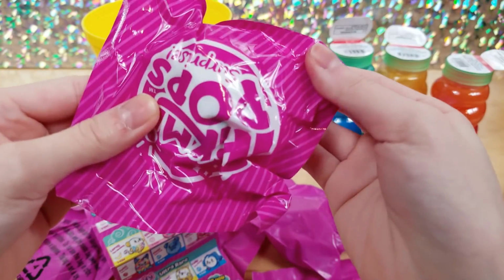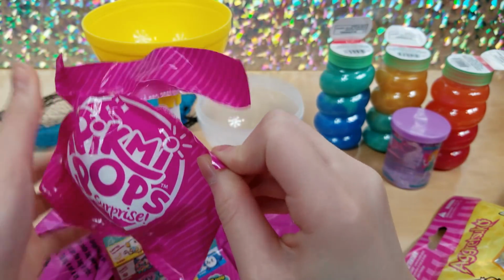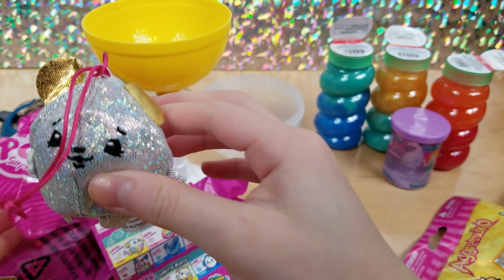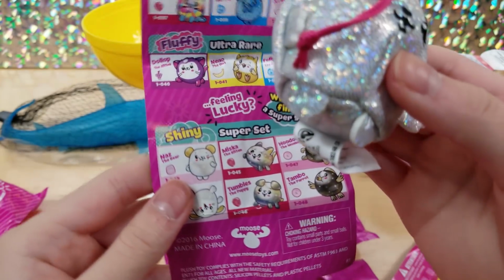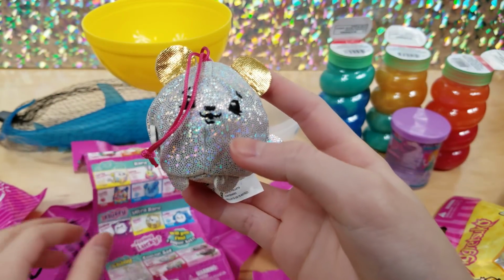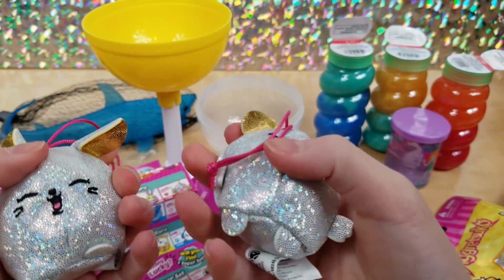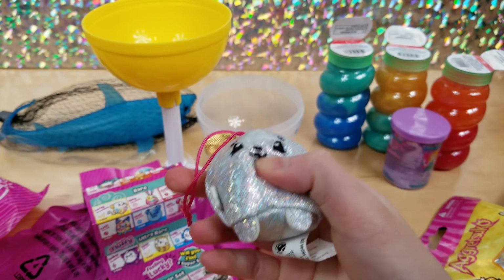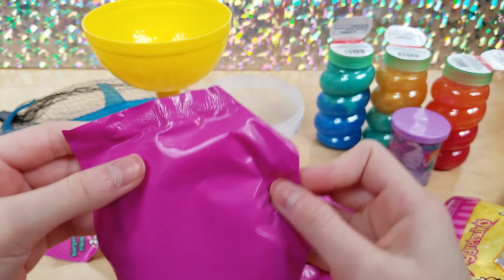And it also comes with another one. So let's see what we got in this one. So this comes with two of them. No way. We got another shiny. This is Naz the bear. So we got the bunny and the bear. These are so cute. And then let's see what else they have. We got these.